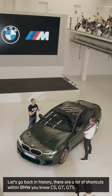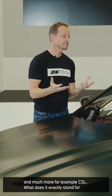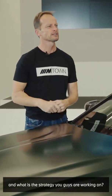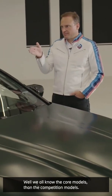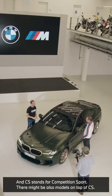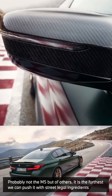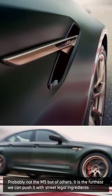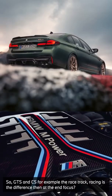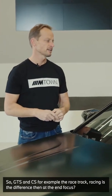Well, let's go back to history. There's a lot of shortcuts within BMW. You know, there's CS, GT, GTS, and much more. For example, CSL. What exactly does it stand for, and what is the strategy you guys are working on? Well, we all know the core models, then the competition models, and CS stands for competition sport. There might also be models on top of CS, probably not of the M5, but of others. It is the furthest we can push it with street legal ingredients, driven on the racetrack, but still capable of everyday use.